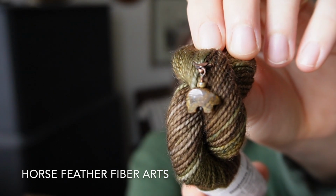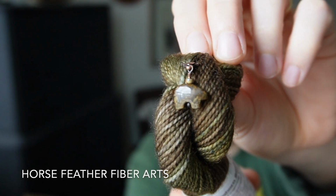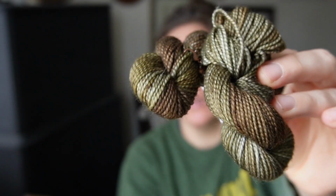Day 20. This is Grizz at Dusk. And this has a little grizzly bear progress keeper on there from Horse Feather Fiber Arts. And this is a greenish brown colorway.